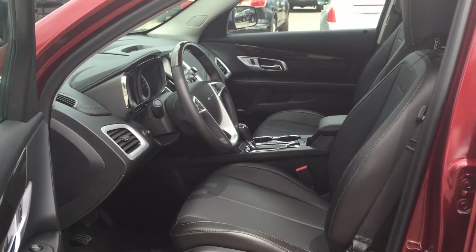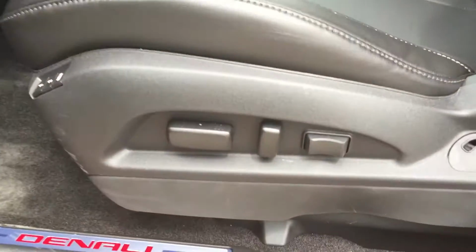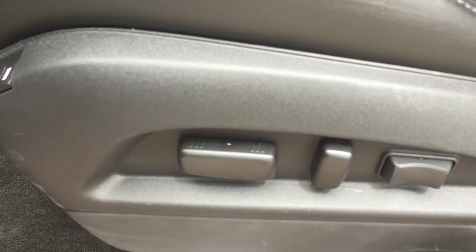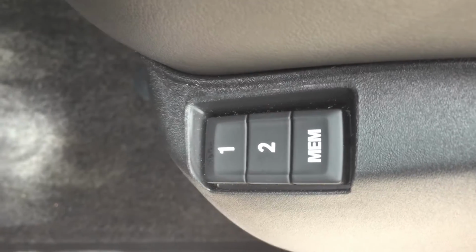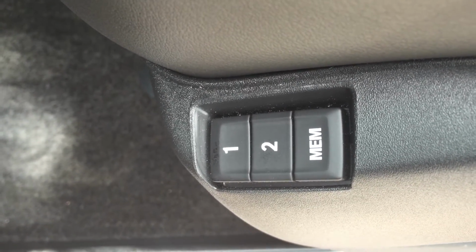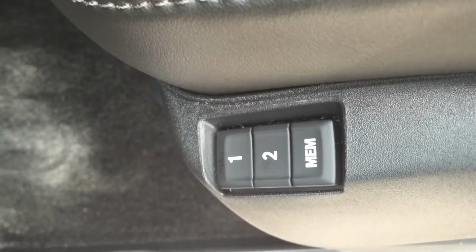Taking a look at the inside of the vehicle now, the upholstery is all leather, and just down here are the controls for the 8-way power adjustable driver's seat, including lumbar. And just over here are the seat and mirror memory options, so you can set the seat and mirrors to where you like them, and then either set it as driver 1 or driver 2, so that way when you get in the vehicle you can just press one of those and the seat will adjust for you.